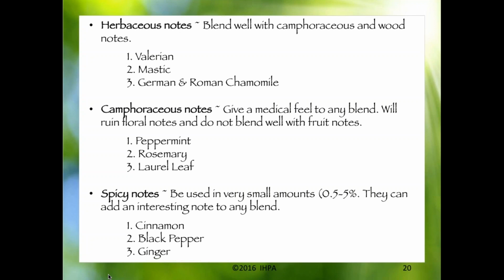So spicy notes, those you want to use in small amounts. Those would be something like cinnamon, black pepper, or ginger. Some people who have sensitive skin may have a source of irritation to any of these spicy notes. And so you always want to take into account if someone you're blending for has sensitive skin before you use something that might be spicy.